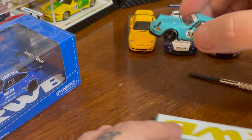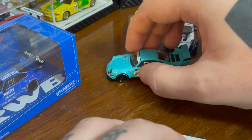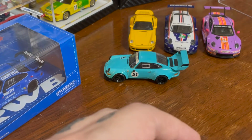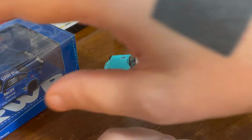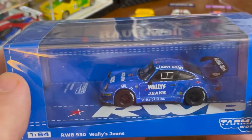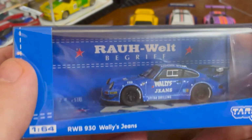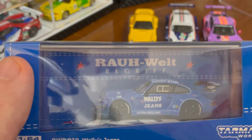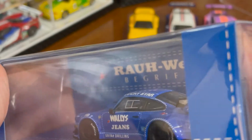So let's see how the other RWB is. I suspect the other RWB is not going to be as much to my taste, because it's very silly looking. So it's RWB, but it's like Wally's Jeans, the RWB 930. Okay, what did it say on the other one? Oh, it didn't. It said backdate. Okay. So this one's based on the 930.